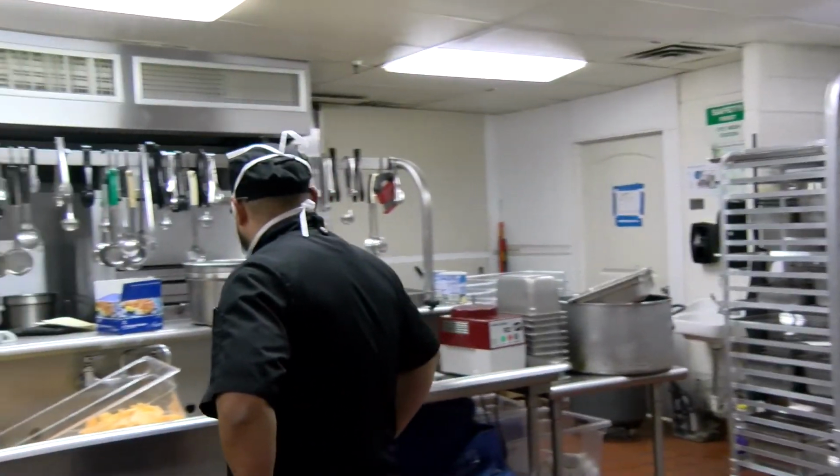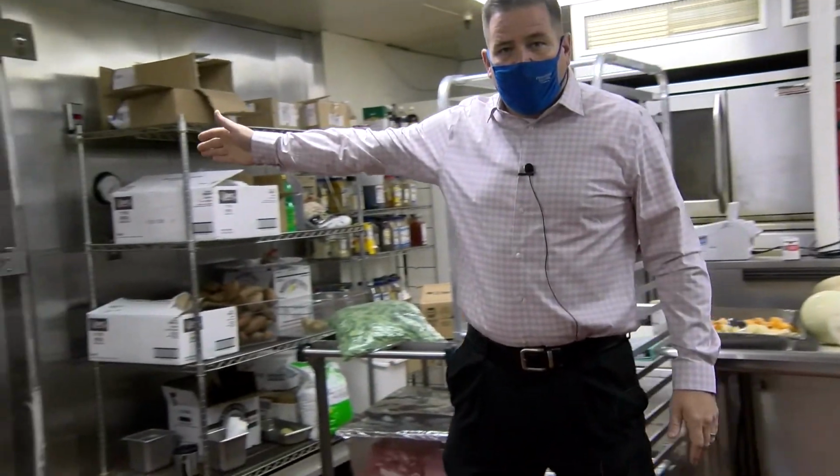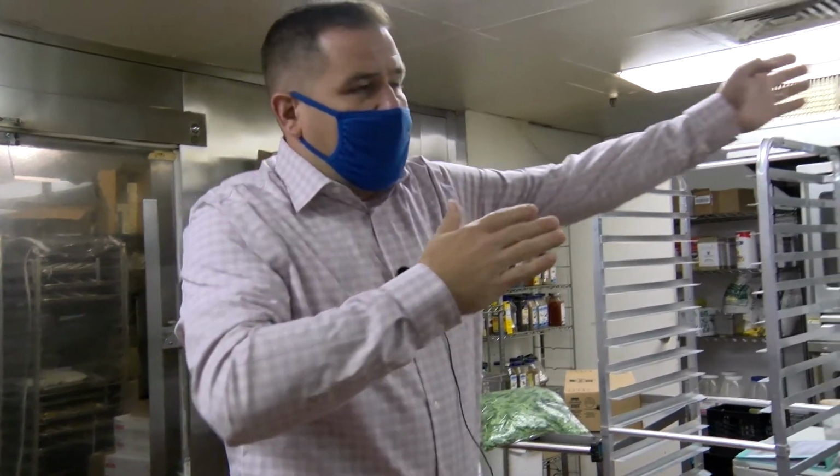So with this project, we're going to completely take away this kitchen. Our walk-in refrigerator and freezer here is going to be eliminated, probably about October 13th is what we're looking at. And what we're going to do is put a temporary refrigerator and freezer out on the loading dock. Once all this is taken down, it's going to be rebuilt. It's going to take, like I said earlier, about 3 to 4 months to renovate the whole thing. We're excited to show you that, but we still have about 3 or 4 months to wait before we go there.